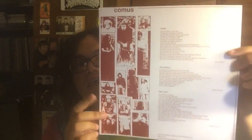And the insert, rather than making it white and pink, they made it like a white and red. It's going to look pink on the camera, but it's like a red, very dark red. Very disappointed in that as well. Normally not very critical on things, but the fact that they don't shrink wrap it, the fact that they replicate the artwork very, very poorly.